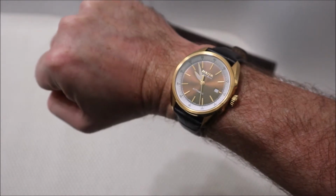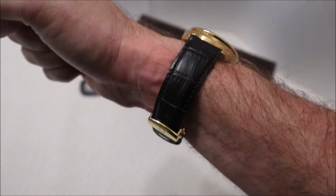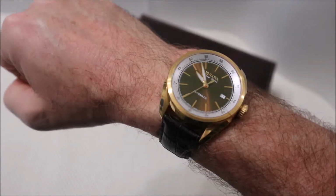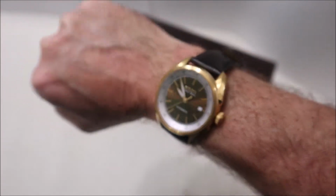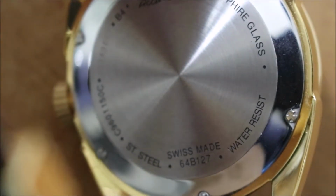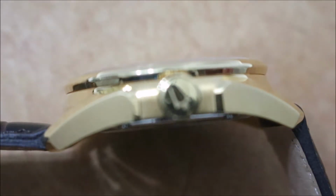Bulova Accu Swiss Talero. This is model 64B127. The Bulova Accu Swiss. Well, you can get this watch for around $340 if you can find it. It's a little older model. Has a Swiss-made Solida SW200 movement with a 40-hour power reserve.